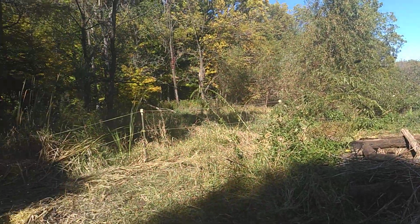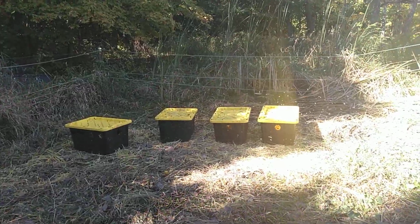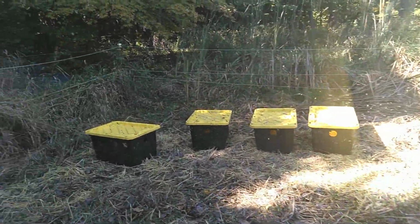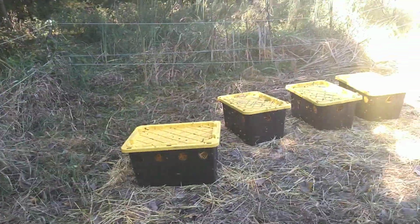I'm going to walk out to the street by my mailbox. I hope there's no bees out there. I don't want to irritate the neighbors. So I just wanted to show you guys what it looks like when your feeding frenzy is going on. They're not really doing much on the hive top feeders.